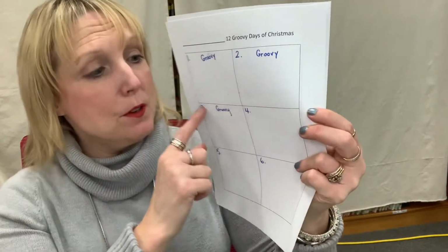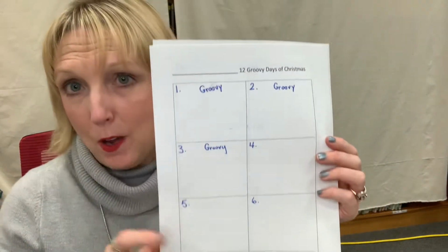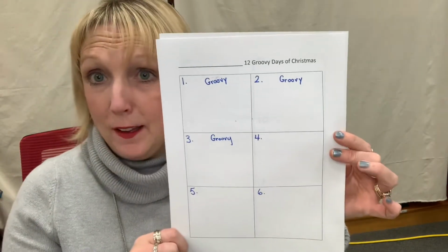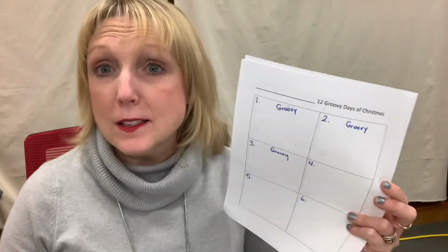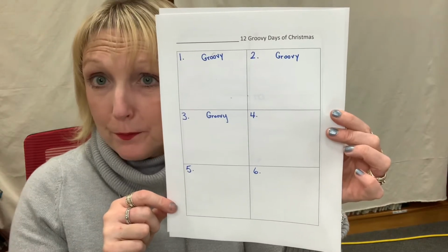Now on this template, if you want to print it out, the numbers are all here for you. 1, 2, 3, 4, 5, 6, 7, 8, 9, 10, 11, 12. I've also put one in that's blank. So if you can write your own numbers, I would really like you to do that. But if you can't yet, or if you need to trace them, then they're there for you to do that. Also, I have written the word groovy a few times in each square, so you know how to do it, and you can add it, because after every single thing, what did they say? Groovy. You've got it. So you can include that on each little box, okay?